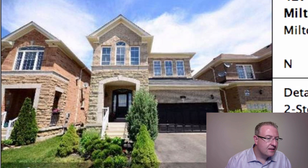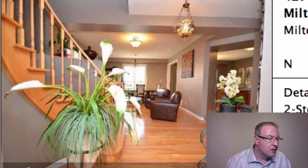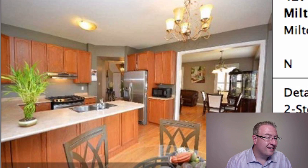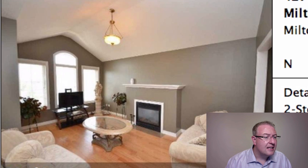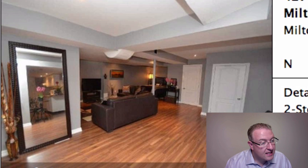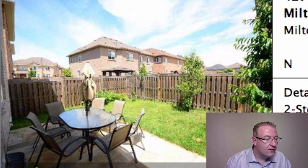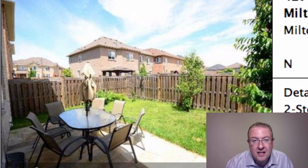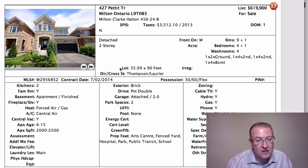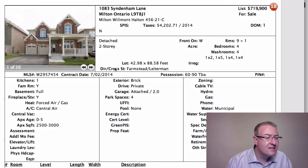Pettitte Trail is 619. We're over 2,000 square feet for sure, I think closer to 2,100 square feet. Hardwood floors. You've got a nice kitchen here. Then you've got 4 bedrooms plus a loft upstairs, and a basement that they called an apartment. I mean, you have to be careful how you use that term. A second suite, in-law suite is probably more appropriate, and it's a pretty quiet street too. So 619, it looks like it has a lot to offer for that price.